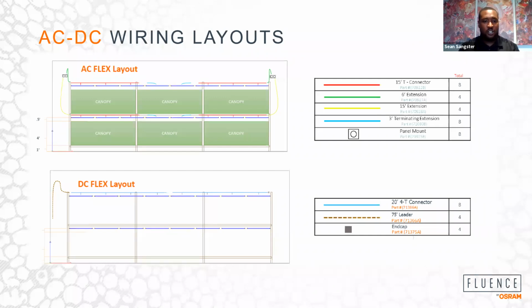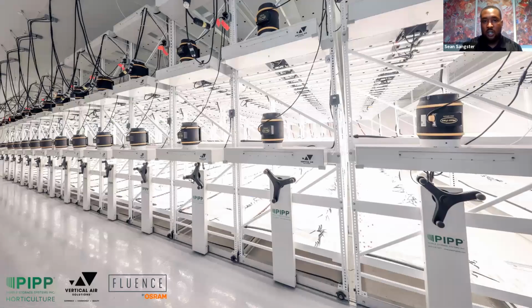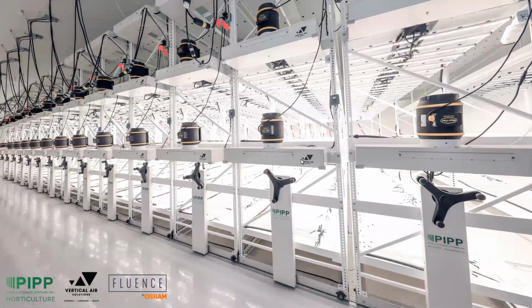And so to finish off the presentation, we're going to talk about integration. What I want to do is bring back the other two speakers here, so we can dive a little bit into how our equipment marries with each other. Great, thank you, Sean. All right, so Michael, if you will start us off walking us through this facility, from the facility overview, then into the wiring.